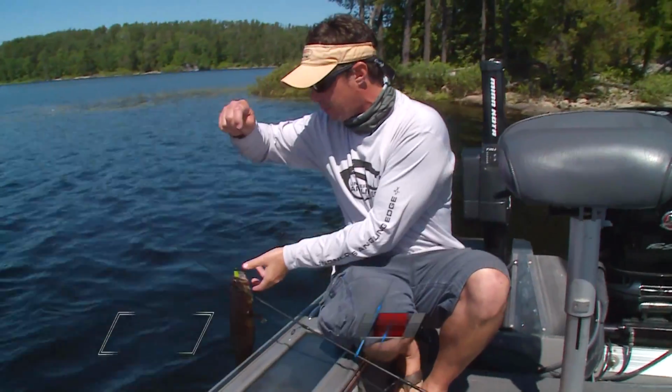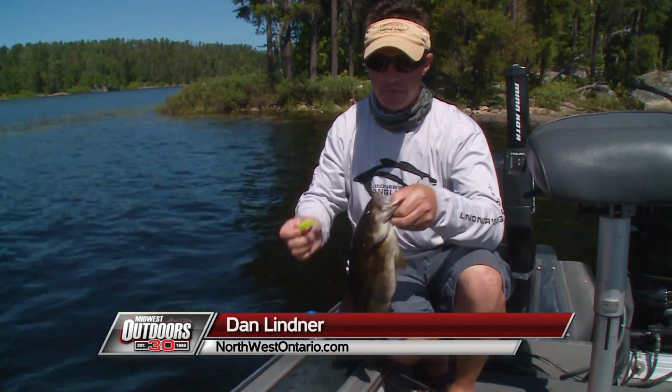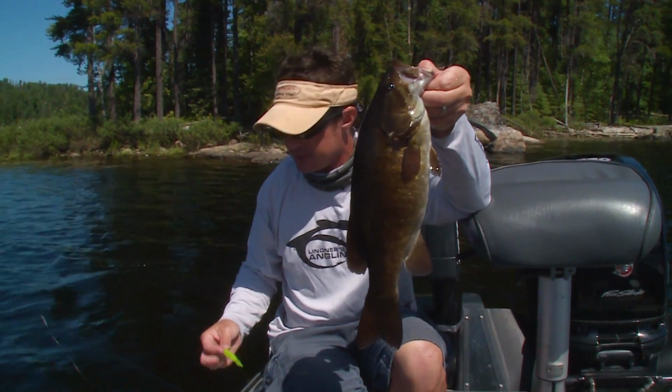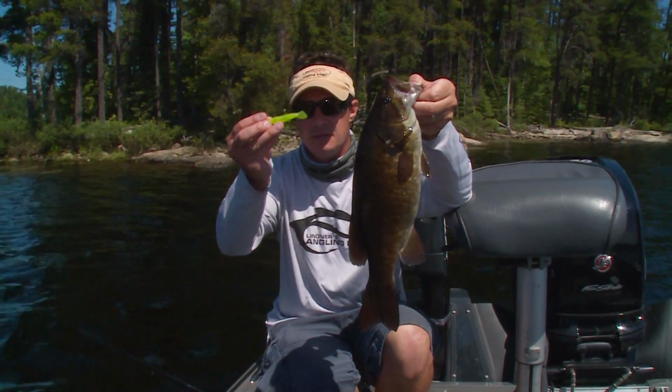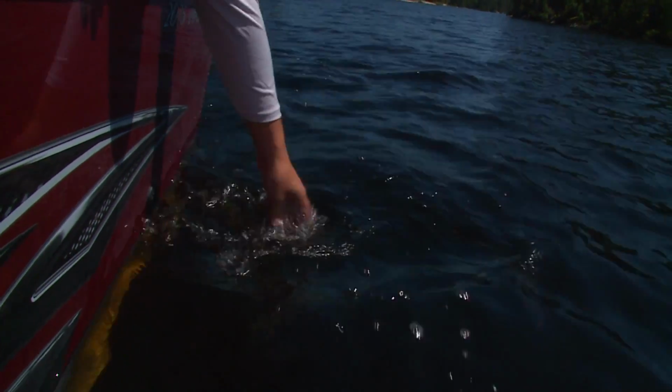We've got several rods rigged, which you have to when you're coming up here finding fish. We're using search bait tactics, a lot of horizontal baits moving fast. So, nibbled on a grub. We'll get her back in the water. Here she goes.